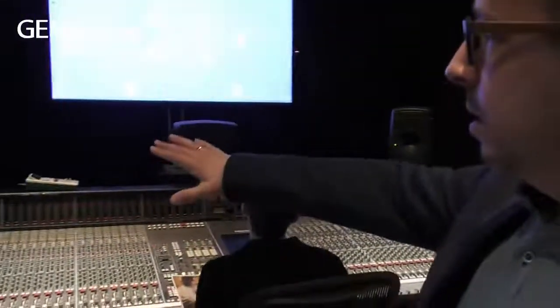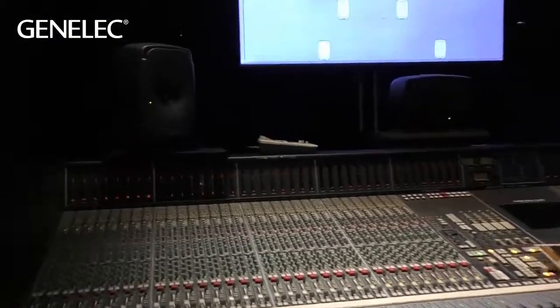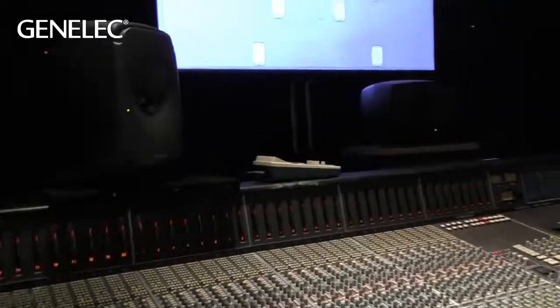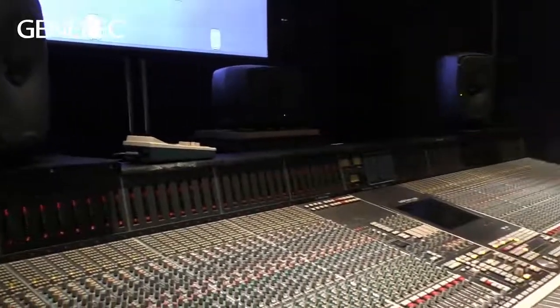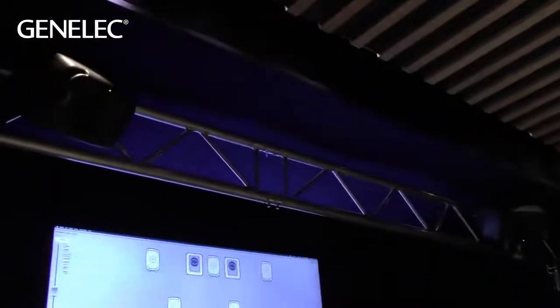Hi, Darren. Hi, everyone. We're streaming live from Metropolis Studio E. In Studio E, we have installed a 7.1.4 immersive rig with a new 8351B model in the front. So left, center, right are the new buddies in the family of the Ones. We have put up the 8341 in the top layer, four of them. And behind the console, we have installed two subwoofers, 7380s, real powerful, nice subwoofers.